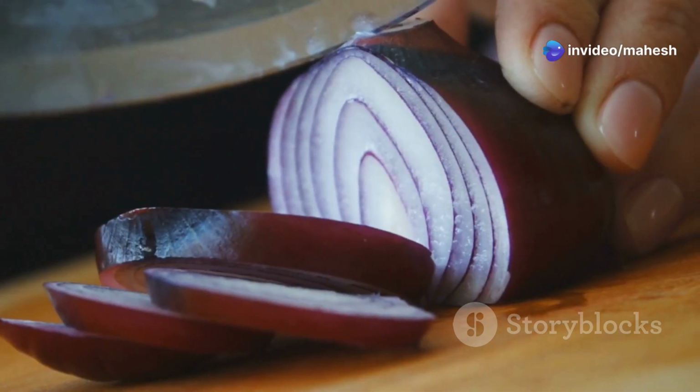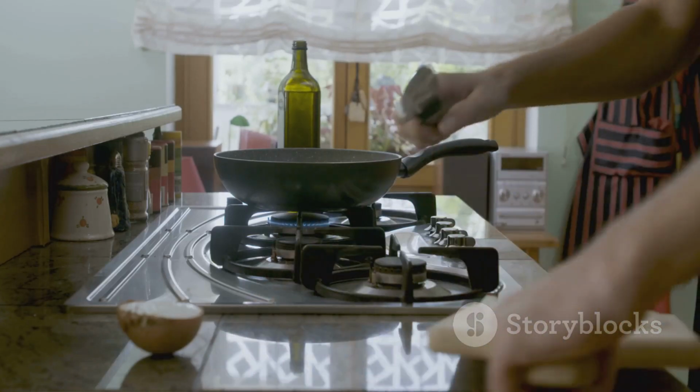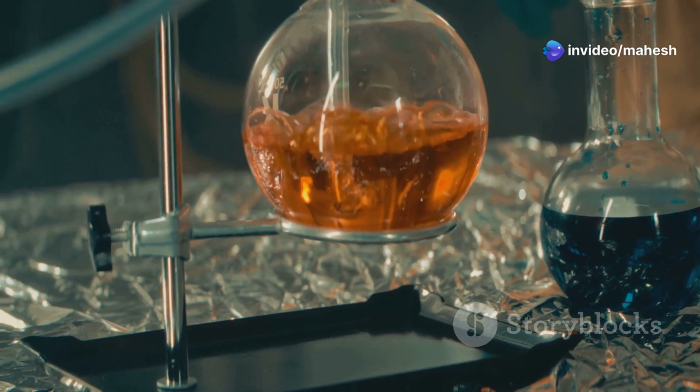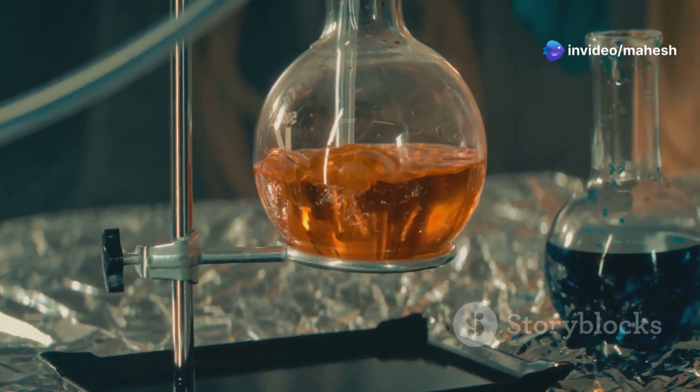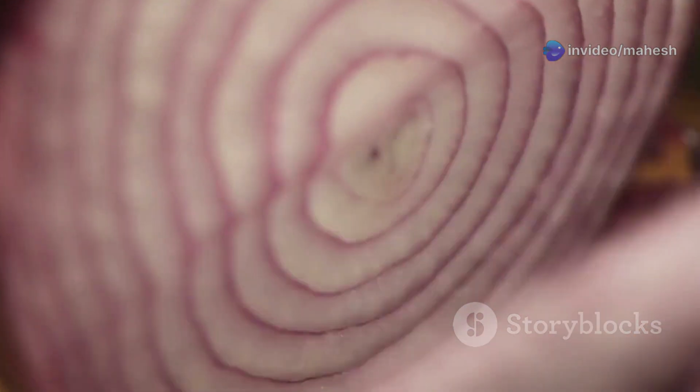It's a crime that happens in kitchens every day. The onion makes you cry. It's not because you're sad, and it's not because the onion is trying to be mean. It's all because of some really cool, really fast chemistry. So let's peel back the layers on this mystery and figure out what's really going on.